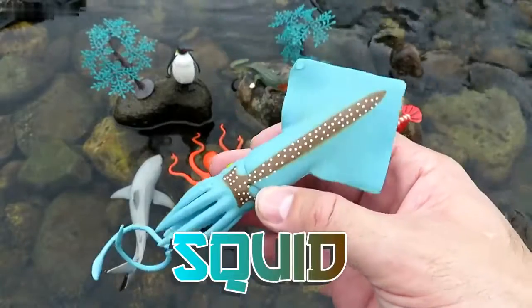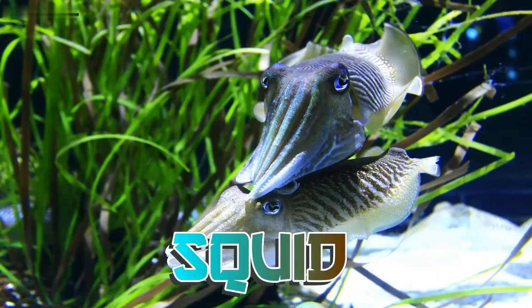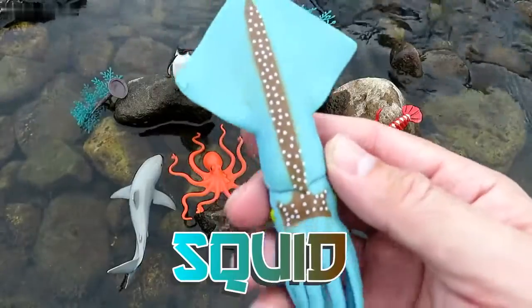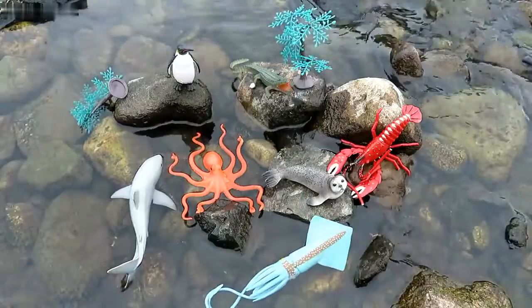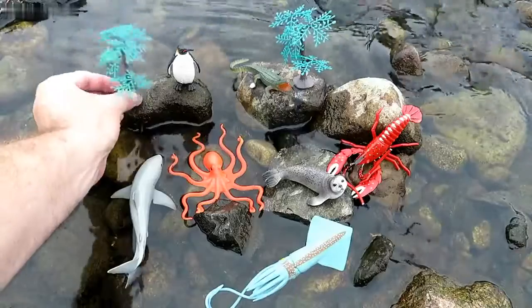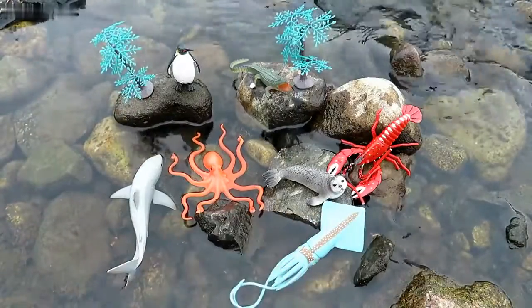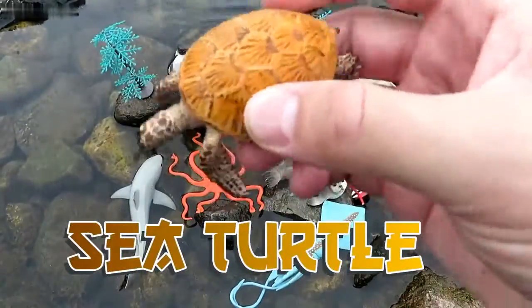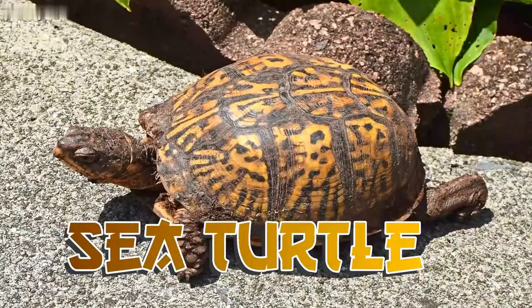Squid. Let's put the squid down here. And our tree just fell down. Let's get that fixed. Last one. It's a sea turtle.